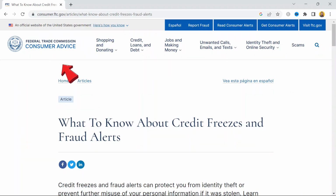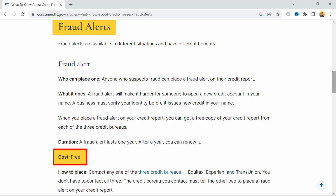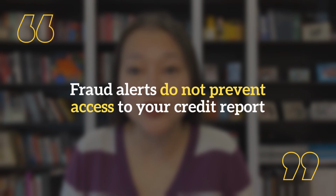According to the Federal Trade Commission, federal law allows you to place a 1-year fraud alert also for free with the credit bureaus. Do note, though, that unlike credit freezes and locks, fraud alerts do not prevent access to your credit report, but they do require additional verification before new credit is granted. Depending on the lender, you may have to provide copies of a government-issued ID, utility bills, or other documents that can help verify your identity.